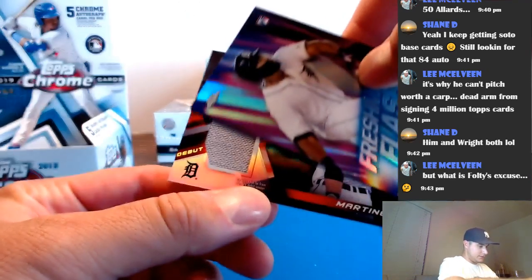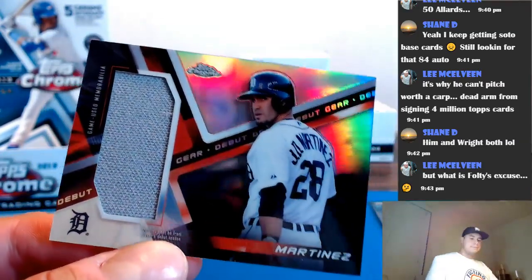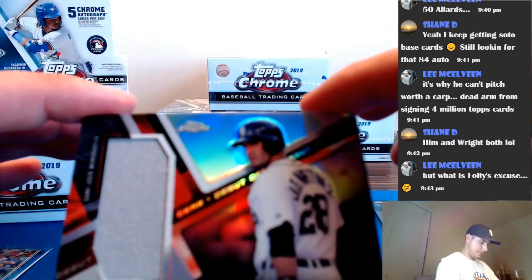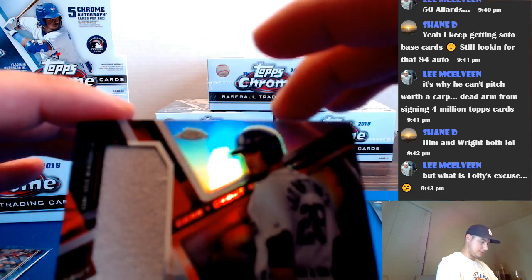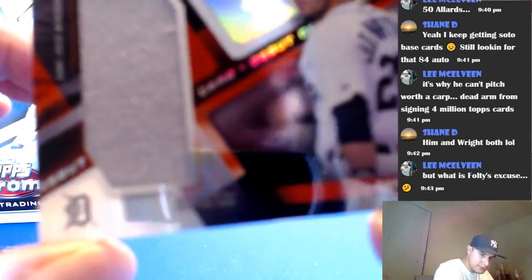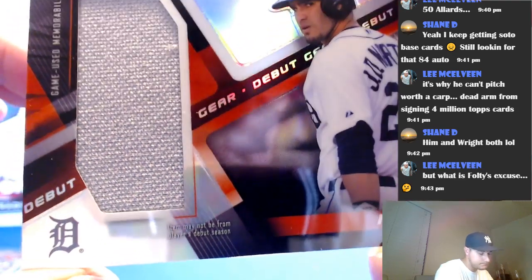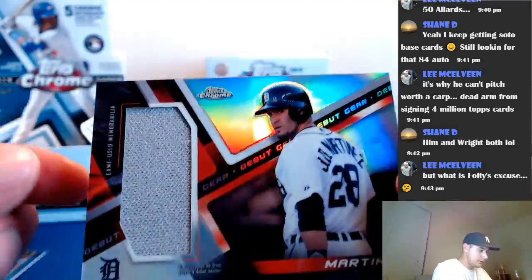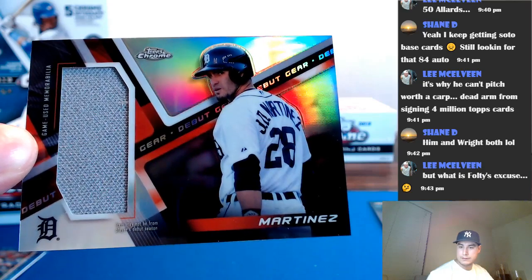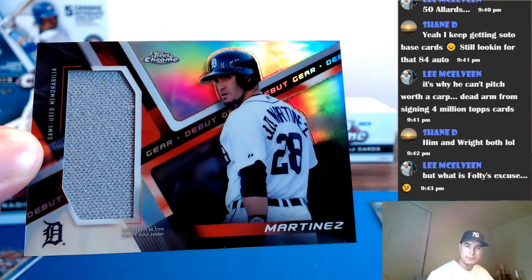Oh, looks like it's for Detroit. JD Martinez, MLB debut. That's what it is. Bam. MLB debut gear. JD Martinez for the Tigers. Game used memorabilia. But then it says in small print right here, see if it'll focus, item may not be from player's debut season. So, nice hit, that's a case hit, I think, for the Tigers. Michael H., going to you. Congrats, dude.